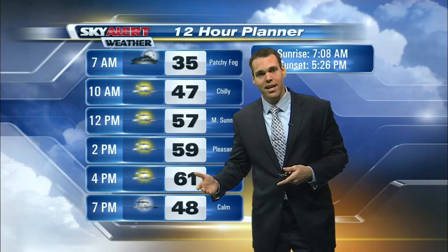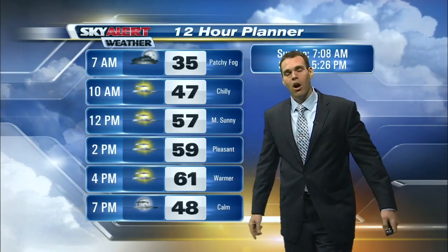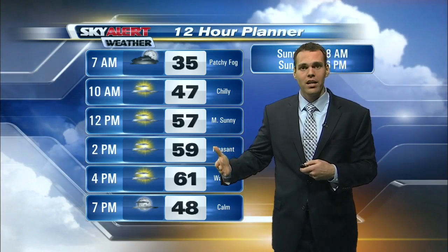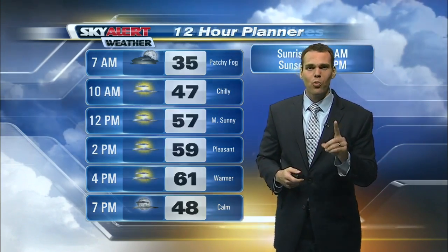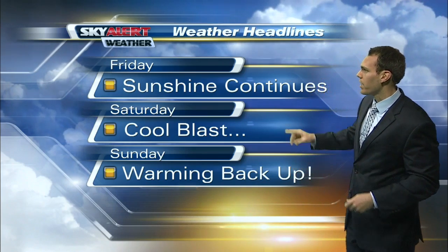But like I said, this afternoon conditions warm up nicely. We're back into the lower 60s, all under mostly sunny skies. And it turns out to be a seasonable day for much of eastern Kentucky. We should be at an average high of 60 degrees, so just one better than where we should be. But overall, a really nice day will pan out for us. We'll get into your Friday.